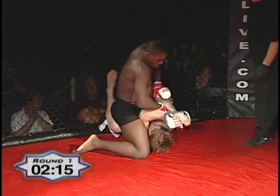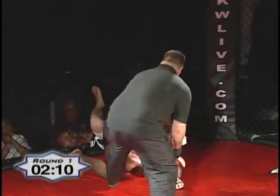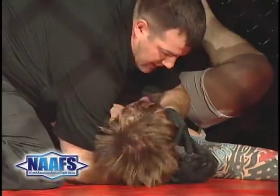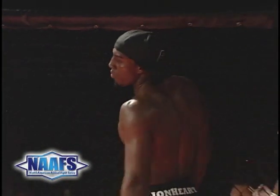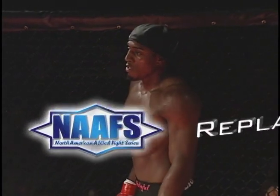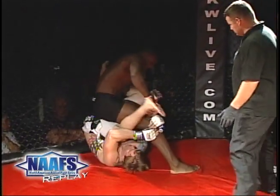Davis slips over to top mount. Bad position for Steve Zorns. He's out. Phil Davis. Referee motions for the doctor quickly. I think all the hype may be for real. It may be legit. I think there's some 205ers paying attention to this one. Paying attention everywhere. Well, check out the finish here.